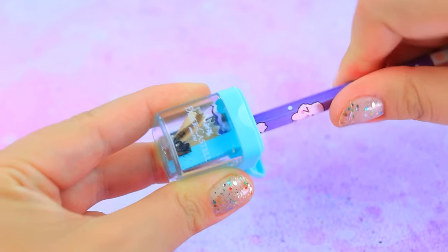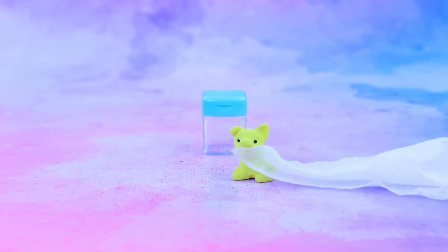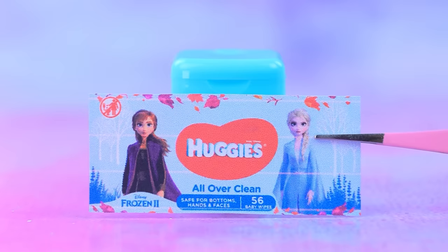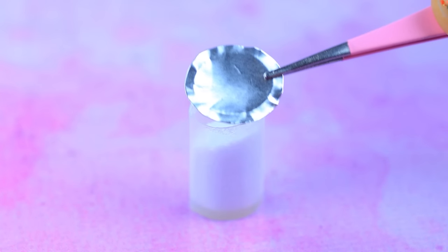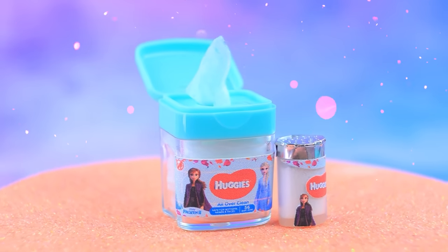Let's sharpen a pencil. Remove the sharpener, and the container will come in handy. Baby, thanks for the napkin. Pack them in a box. Fill a small box with baby powder. The set for kids is ready.